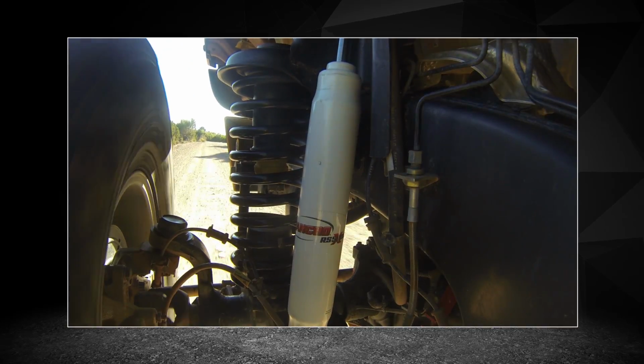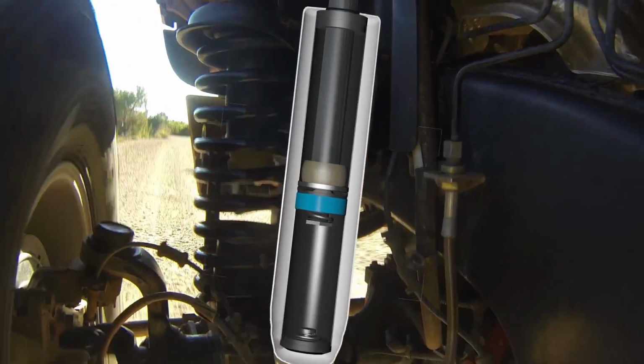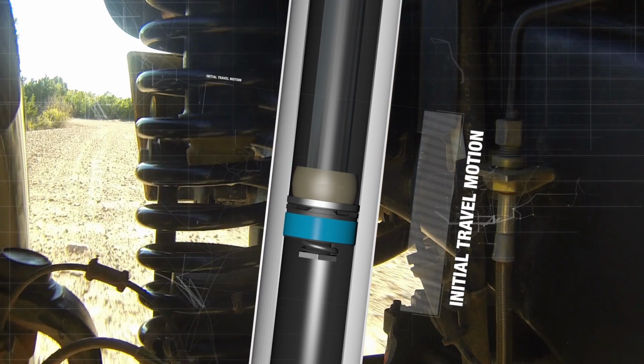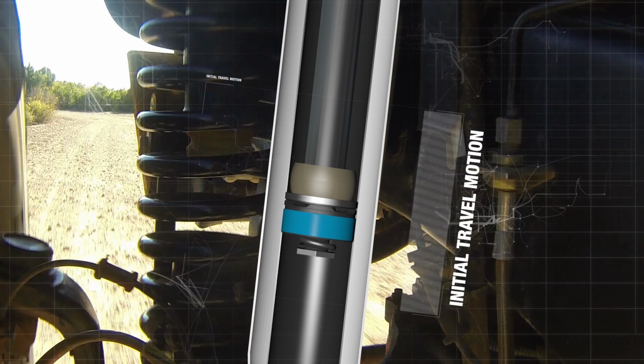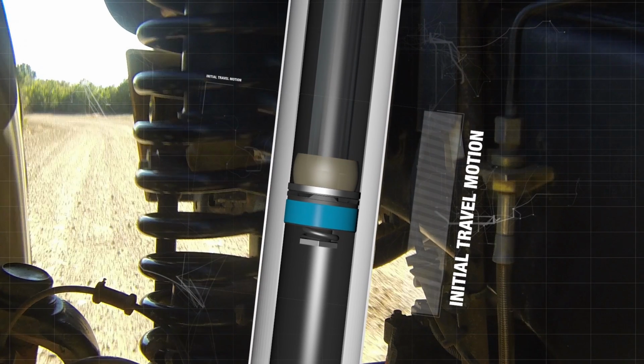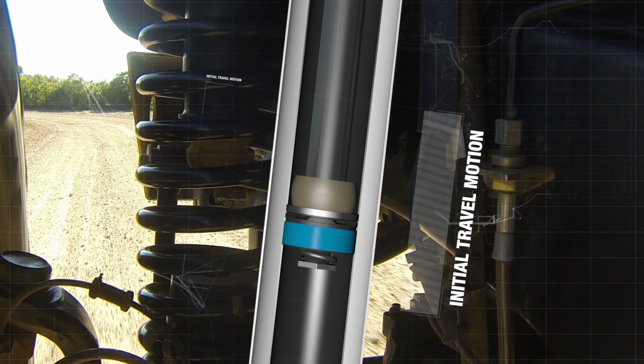flow of fluid helps to minimize a rough ride, as the piston movement is able to glide through the initial travel motion of the shock with minimal ground impact or force. If needed, the progressive engagement valving will further engage to maintain control and stability.